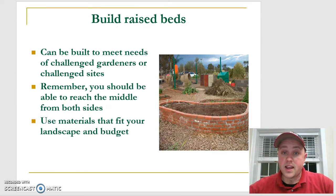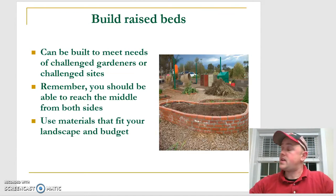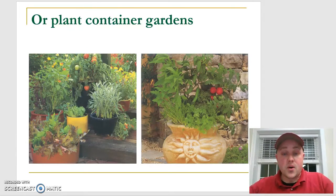So just outside our greenhouse, we have our raised beds that can be built to meet the challenges of gardeners or challenge sites. Remember, you should be able to reach the middle from both sides. You want to make sure you use materials that fit your landscaping and your budget. There are plenty of organic ways that do not cost a lot of money to get you to grow the garden vegetables that you want. Or you can do container gardens. You've probably noticed in the greenhouse we do have both.